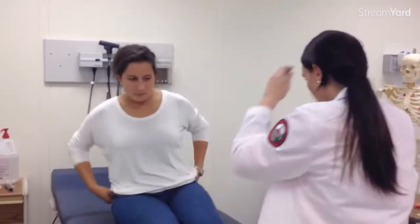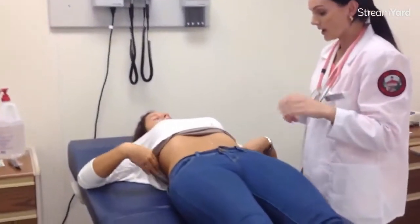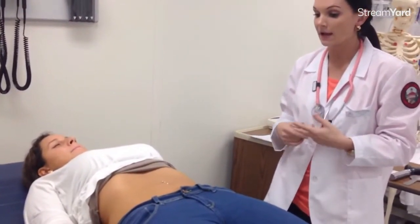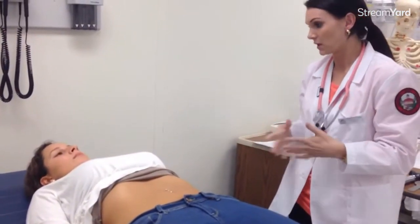Okay. Now I'm going to ask that you lie down. You can pull your shirt up. I'm going to inspect your abdomen. Okay. Your abdomen is flat, has bilateral symmetry. Your umbilicus is midline and inverted, and all your nevi are under 1 centimeter, which is completely normal.